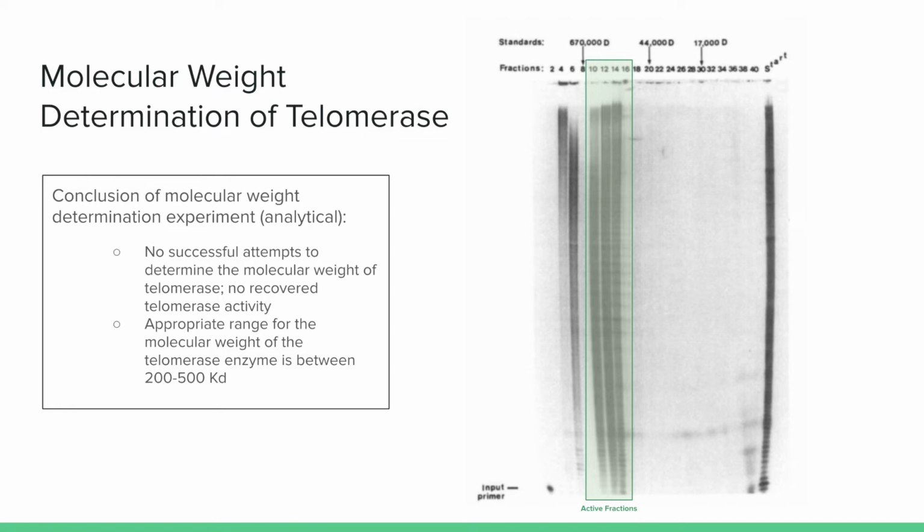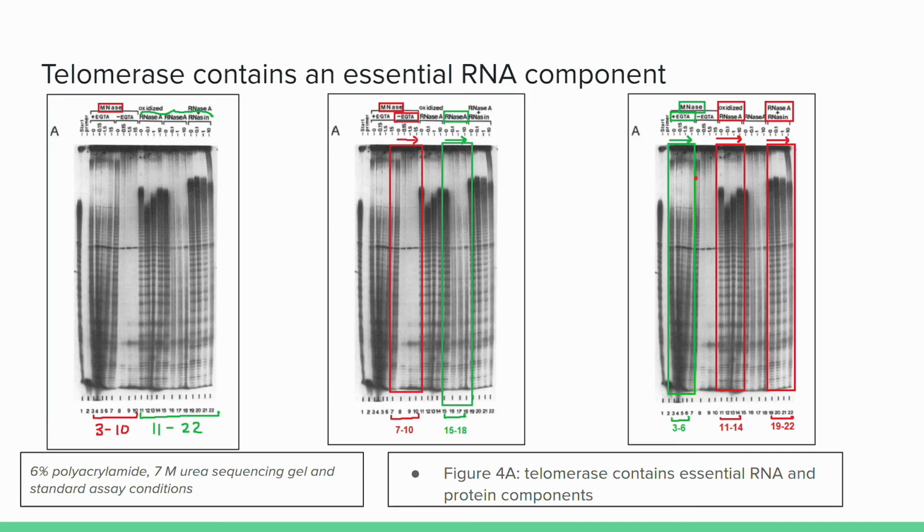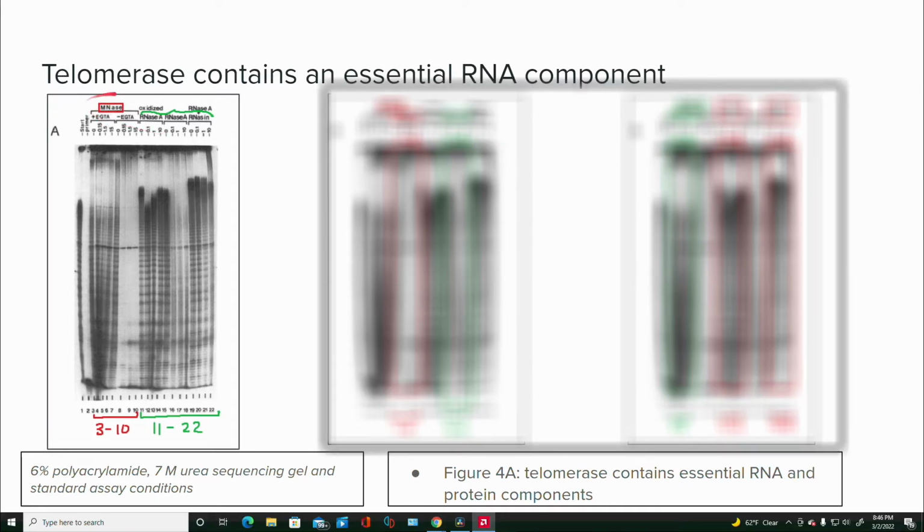Researchers had problems with stabilizing the purified telomerase enzyme, which can explain the issues they had with determining the molecular weight of telomerase. In general, for nuclease digestion, a couple experiments were performed with MNase and RNase A alongside active fractions of telomerase. Figure 4a shows how the addition of MNase, which is a micrococcal nuclease, or RNase A, affects the overall activity of telomerase.